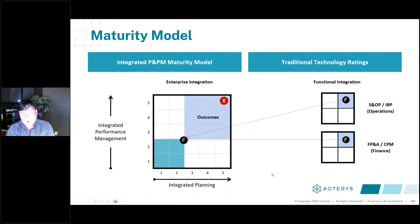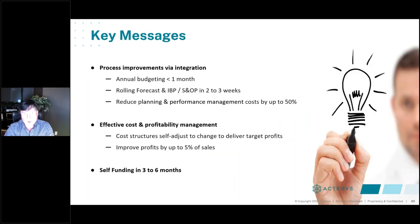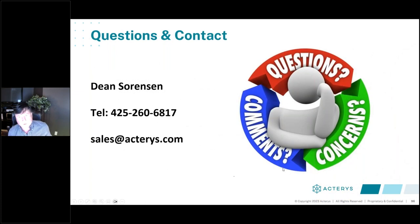As well, hopefully you now understand why we're looking at this solution a little bit differently and how it compares to traditional ones. And then, going back to where we started, how we're actually driving these process improvements and where the opportunity is for performance improvement. With that, I'm just going to turn it over for some questions.